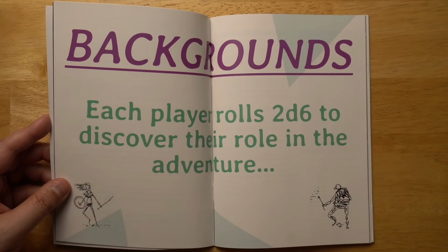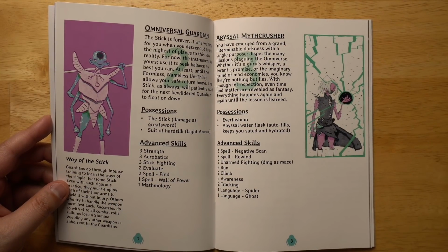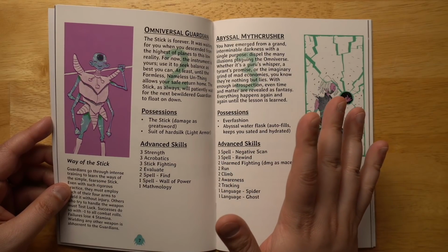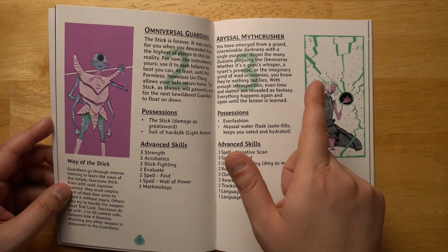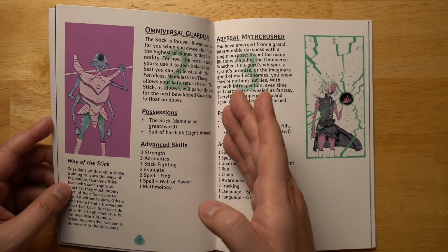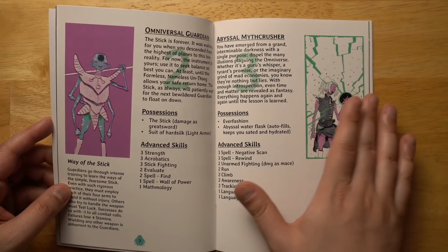Wow, that is some big font. Roll 2d6. Interesting. So in the original Troika, you're rolling 3d6. You're rolling 2d6, and that creates 36 possible options. But those are not all equally likely. If you're rolling 2d6 and adding them together, then you're creating a bell curve, right? So things at the low end, like rolling a 2, are going to be very unlikely. So you're not going to be getting omniversal guardians very often, whereas you'll be getting 6s, 7s, and 8s very frequently.